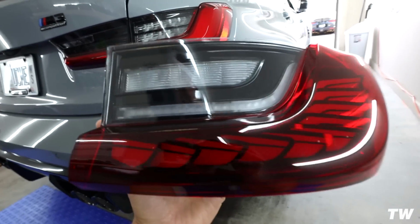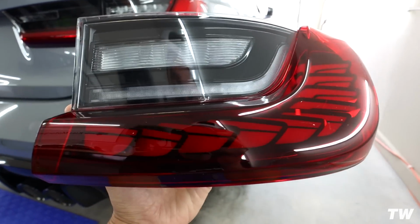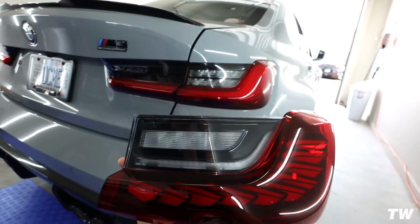Look at this, you guys. You can see the definition in these. What do they call these? Fins or gills or something? I'm calling them dragon scales. Dragon scales. Okay, cool. But yeah, they look really good, man.